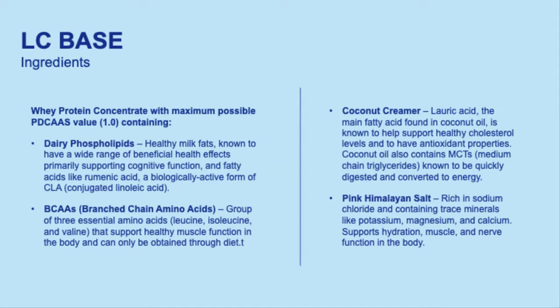The ingredients of LC Base. This is a whey protein concentrate with a maximum possible PDCAAS value of 1. It contains dairy phospholipids, which are healthy milk fats known to have a wide range of beneficial health effects, primarily supporting cognitive function, and fatty acids like rumenic acid, a biologically active form of conjugated linoleic acid.